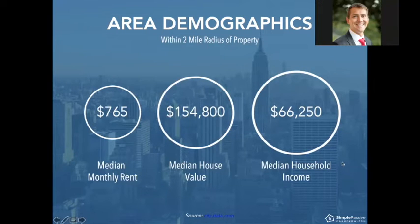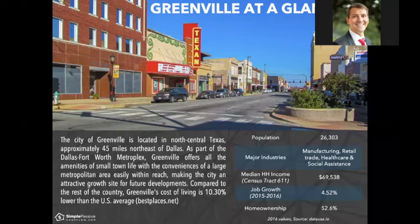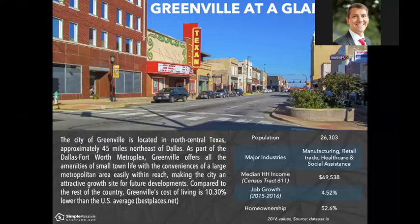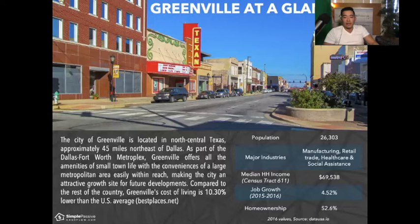There's a lot of engineers that work and live in and around Greenville because of those big employers. The population is 26,000. A lot of people drive in and out, right? They want to live in a small town, but are able to work in a bigger city like Dallas. Job growth, the last data we got is 2015-16, and 4.52% growth. Again, we're modeling this deal for just 2% rent increases.